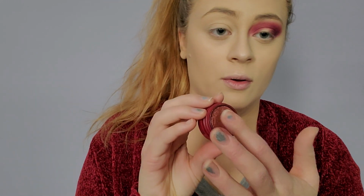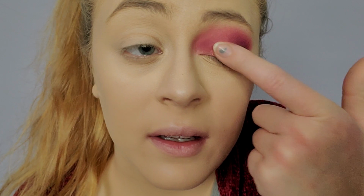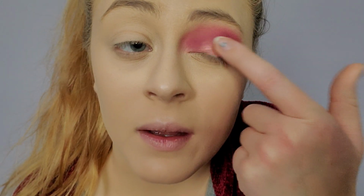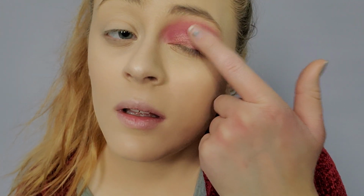So we're gonna take our finger here. Like I said, it's so buttery and I'm just barely tapping it. I'm gonna just use my finger and gently place that down. Wow. That's just gorgeous. I love it. That's so pretty.